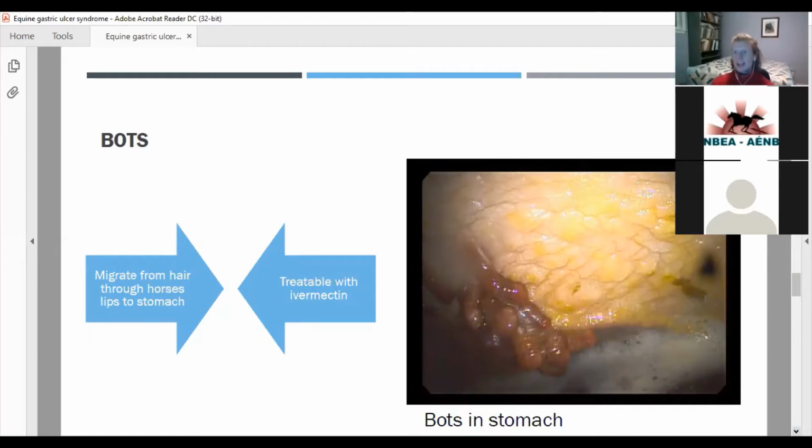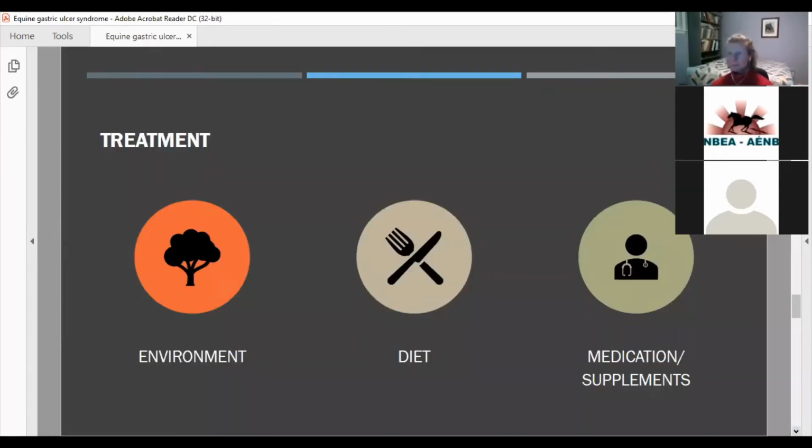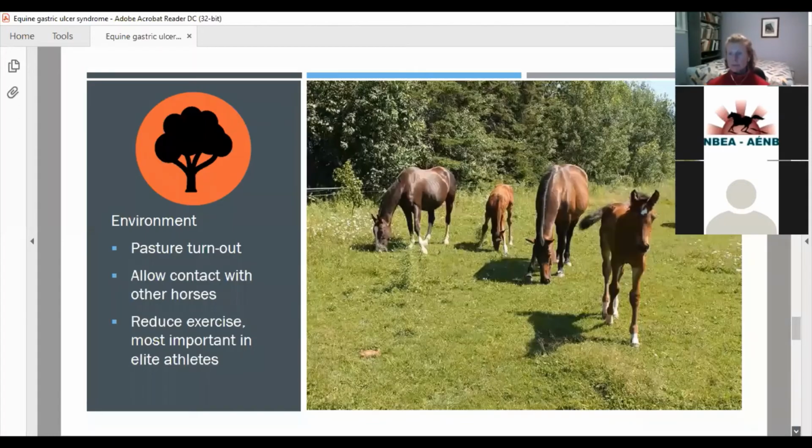All right. Now, in terms of treatment, the 3 main things that you're going to look at are environment. How can you modify where this horse lives or how he lives so that he's at a lower stress level and will be less likely to have gastric ulcers? We're going to look at the diet, and then to put a Band-Aid on an immediate problem, a horse with severe ulcers, you'll treat them with medications or dietary supplements. So let's look at each one of those individually.